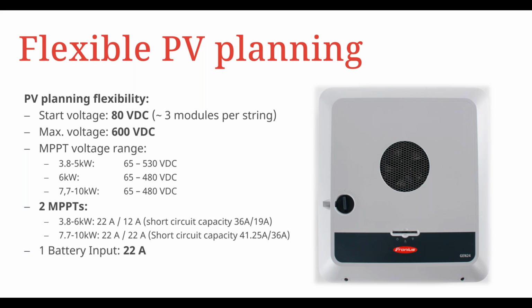Okay, and then we've got 1 battery input to a maximum of 22 amperes. The battery technology that can be used with this model of inverter is lithium ferrophosphate. Okay, and they're high voltage batteries, not low voltage. And so you cannot use lead acid batteries.